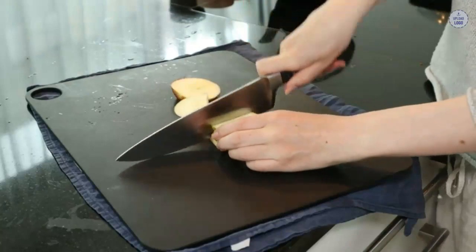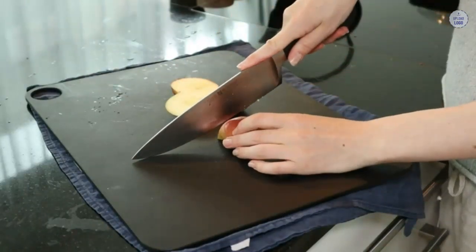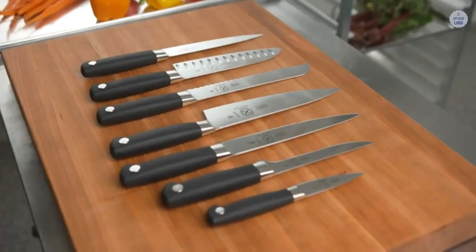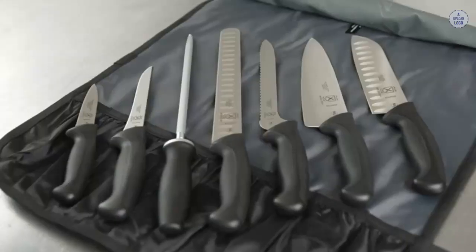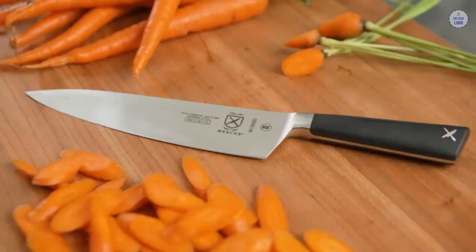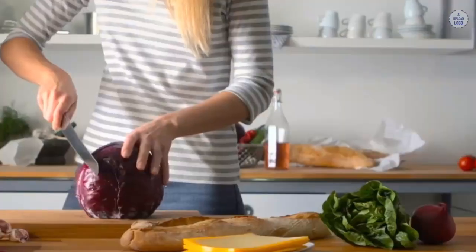Wüsthof versus Mercer, where are they made? Wüsthof is a family-owned German company based in Solingen, a city just outside Düsseldorf in western Germany. Wüsthof produces all its knives in Solingen and has done so for over 200 years. This relatively small German city has a population just above 150,000. Its strong knife-making reputation has led it to be dubbed the City of Blades.